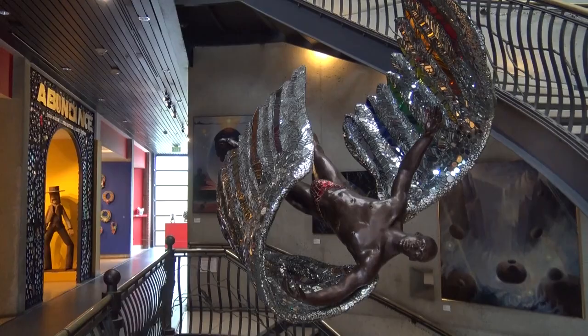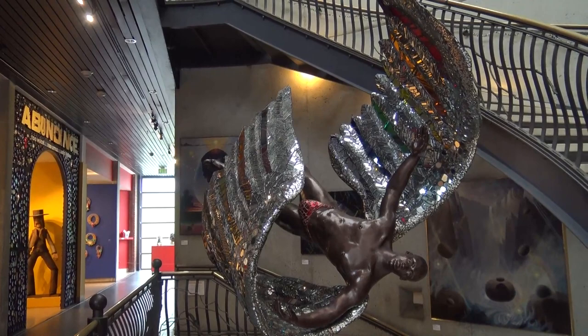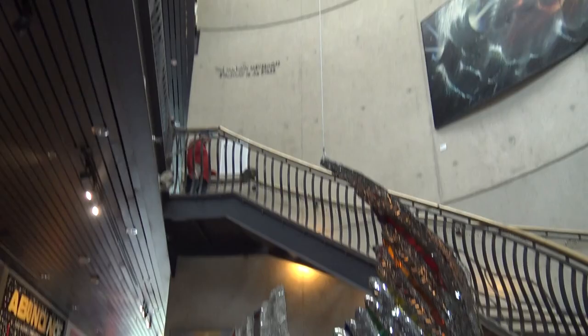We just read the statue that we were looking at before is by an artist named Andrew Logan, and its name is Black Icarus. Flying too close to that sun and falling down.